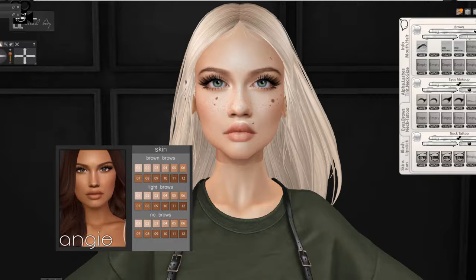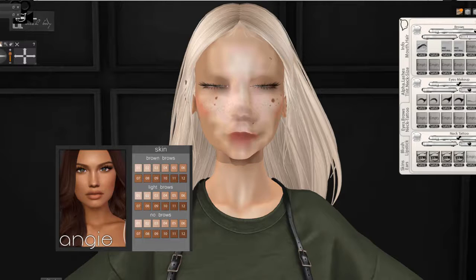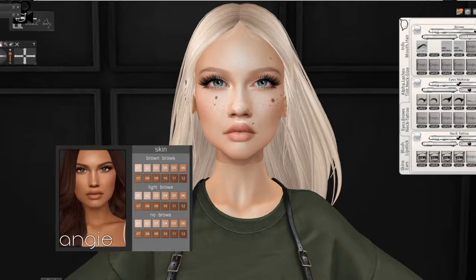So those are the brown brows. Oh my god. Excuse me, it's not even 12 here, and I'm not fully awake.